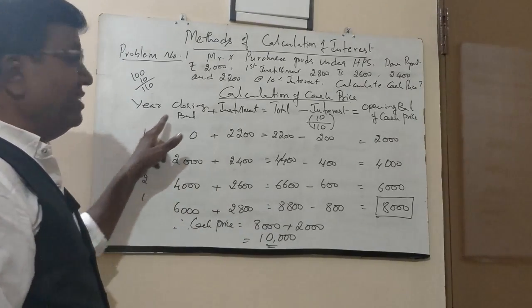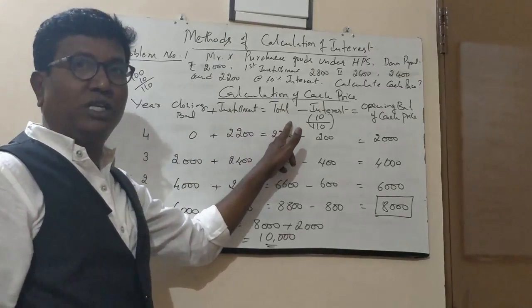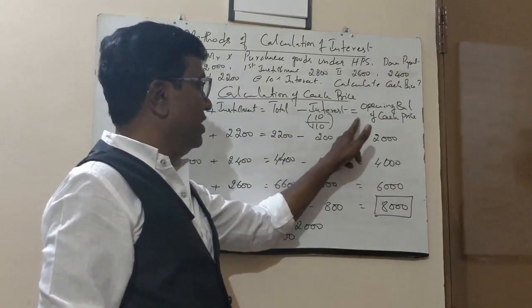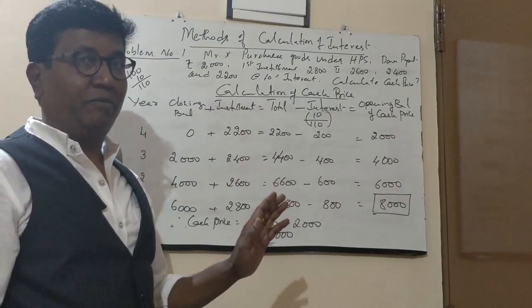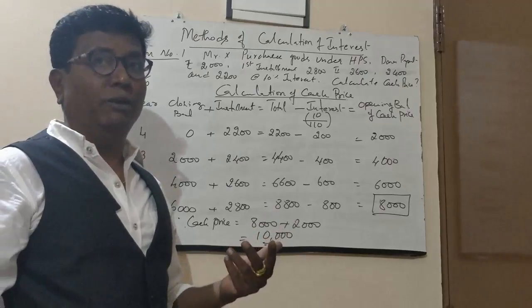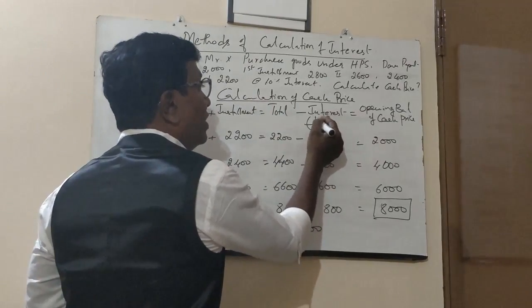The pro forma is: year, closing balance plus installment is equal to total, minus interest is equal to opening balance. See, in my example, I have taken 10%. Suppose in some other problem it is given as 5%, then we take 5 by 105.